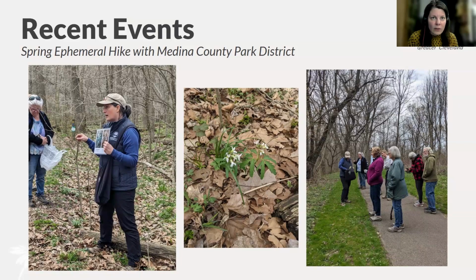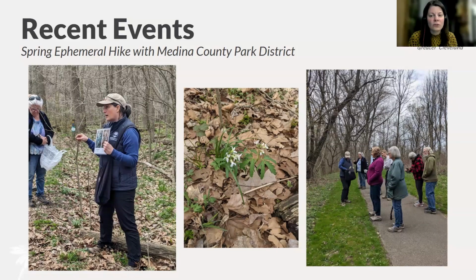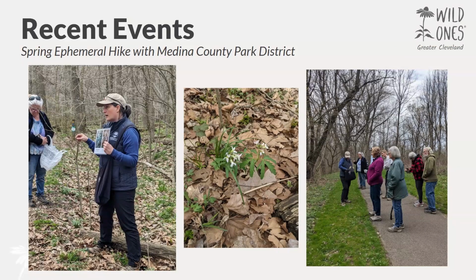I believe the plant in the middle is that... my mind just went blank. I remember Shelley talking about this one. Is that the cut leaf toothwort? There we go. Yeah, cut leaf toothwort. Okay, right, it's confirmed. Perfect.